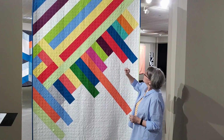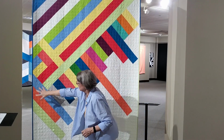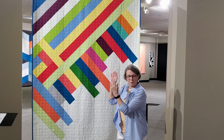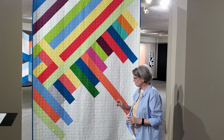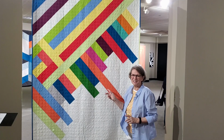And then you have kind of sections. Big section here, this little group, and this big section up here. But I took those sections and made those, and then put the whole thing together and made the full quilt complete. A lot of straight line stitching, if you're not into curves and everything.